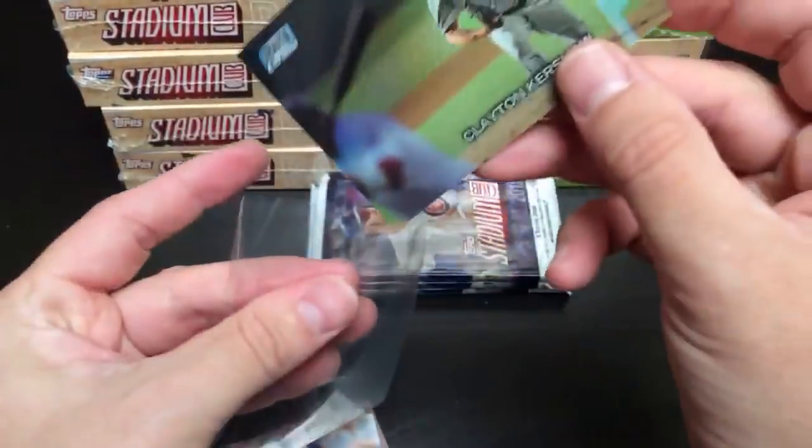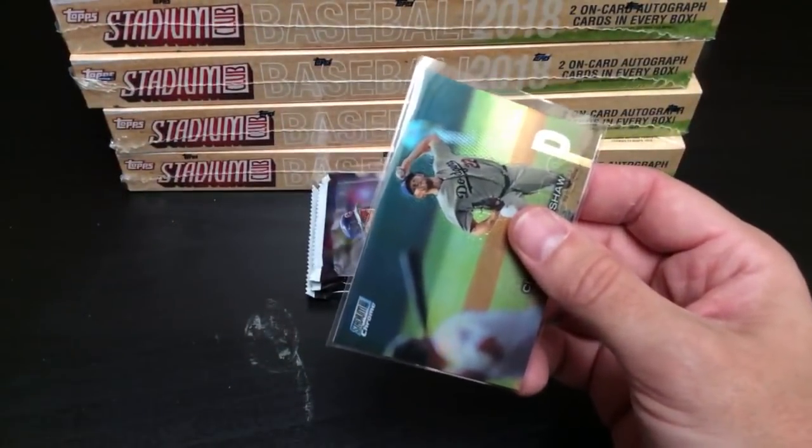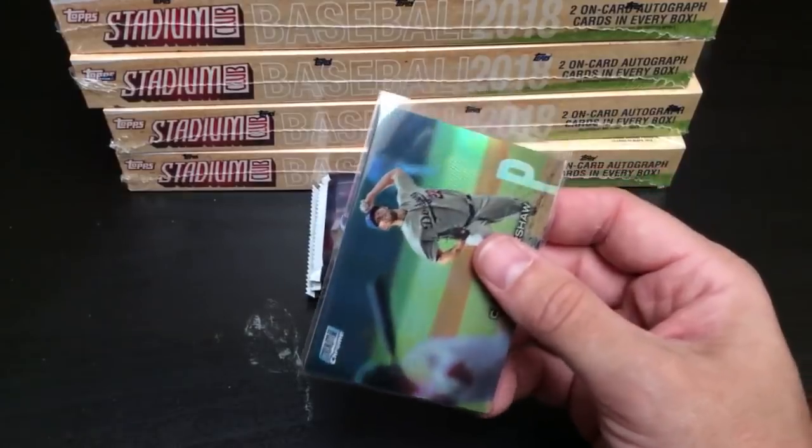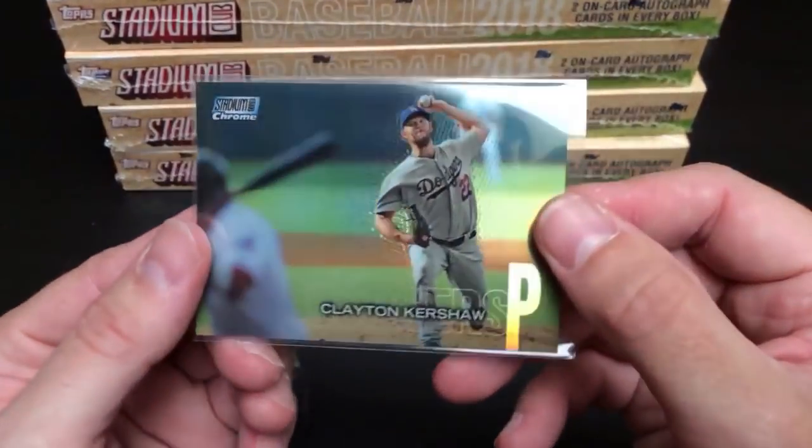Kershaw gave up three runs. I believe it was a three-run home run yesterday to blow the lead for the Dodgers. Thank you. But the Dodgers did end up winning the game.